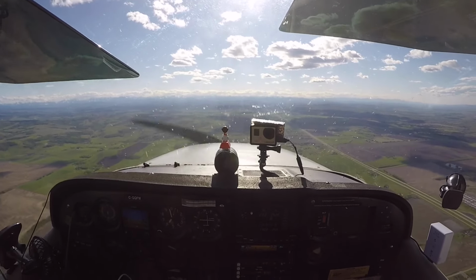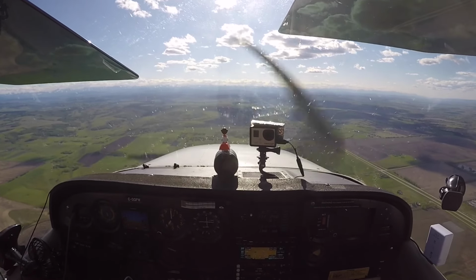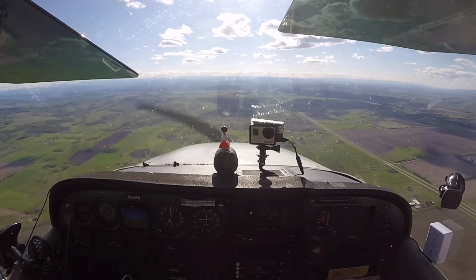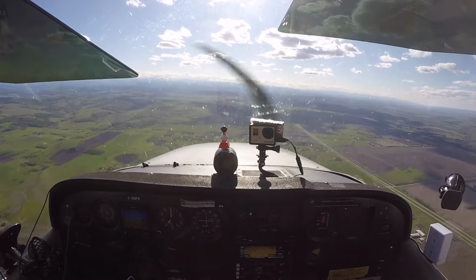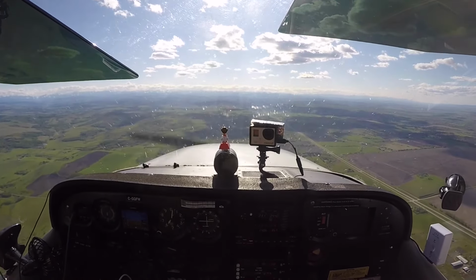Calgary, Western 1579, descent 190 for 14,000. Western 1579, Calgary Rebel, runway 35 right, altimeter 2992, I'll have lower in about 10 miles. Western 1579. Encore 3271, contact tower now 1187. Over to tower, Encore 3271.